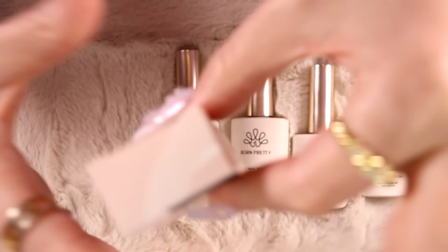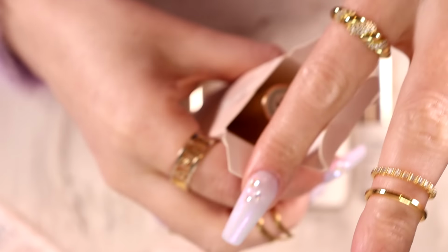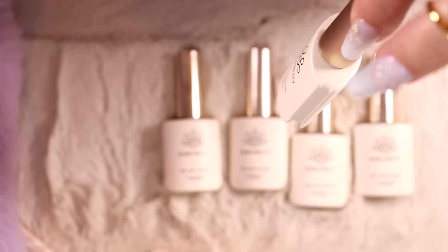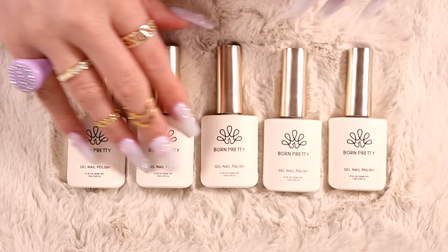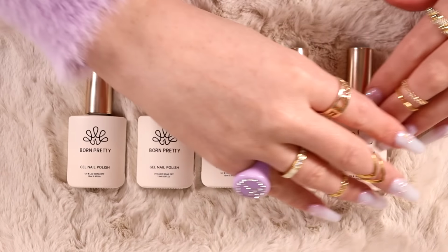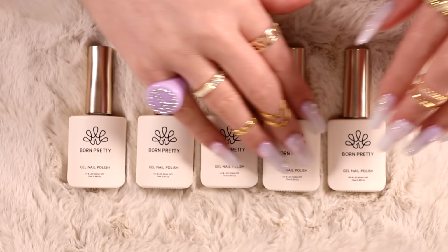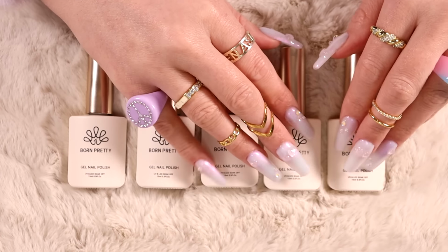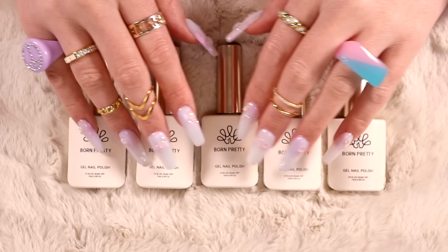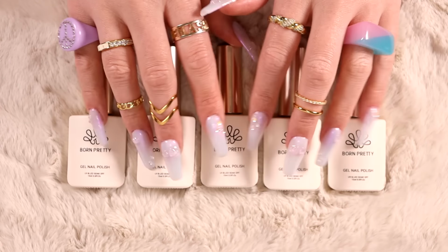And then the last one must be the other glitter jelly. Glitter Jelly number 1, and it is greenish. There, you can see. There we have them. Oh, that sounds amazing. The bottles have a matte texture to them. You know that texture that matte things have? Glass bottles, they're matte.